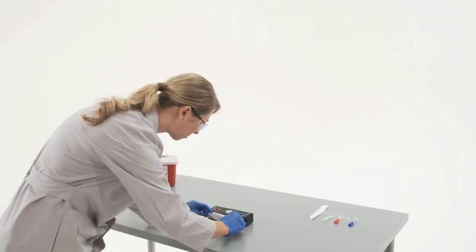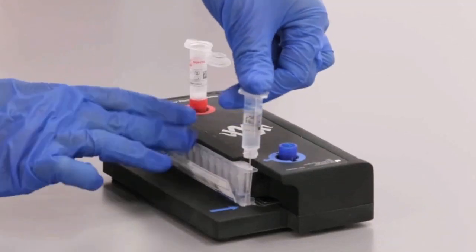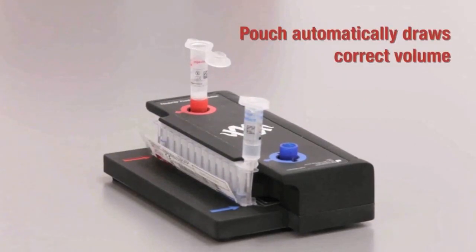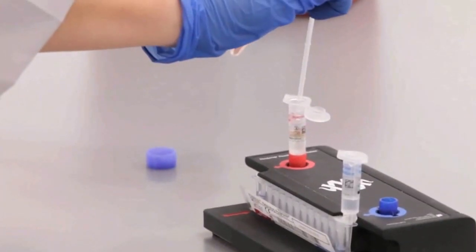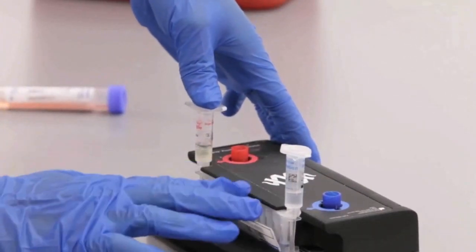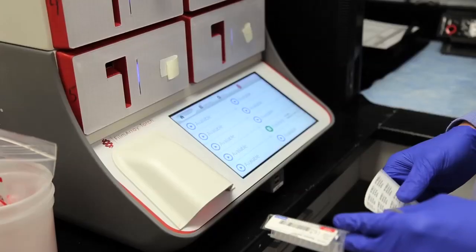To begin a FilmArray run, the pouch is first placed into the loading block. Then, hydration solution is injected into the pouch through the blue inlet port on the right. The vacuum in the FilmArray pouch automatically draws the correct volume, eliminating the need for precise measuring and pipetting. Next, sample is added to the FilmArray sample buffer. This solution is then mixed and injected into the FilmArray pouch through the red inlet port located on the left side of the pouch. Again, the vacuum in the pouch automatically draws the required volume.